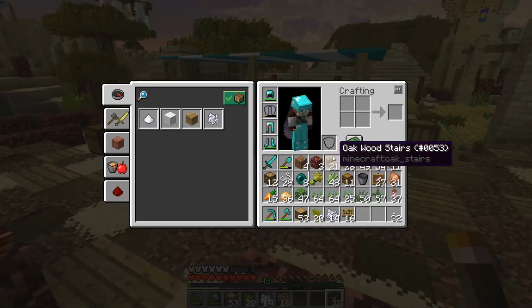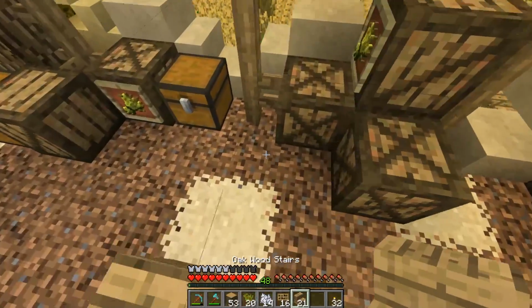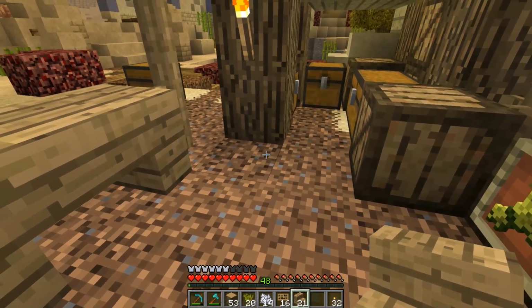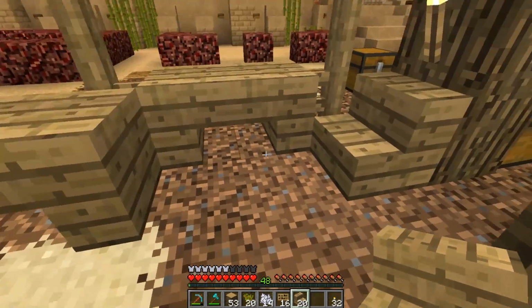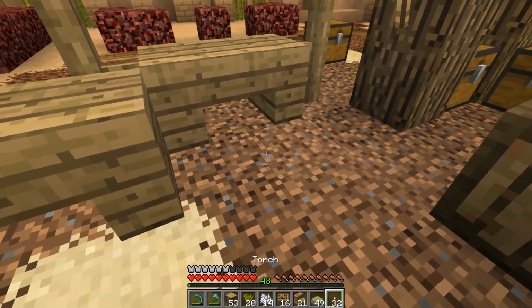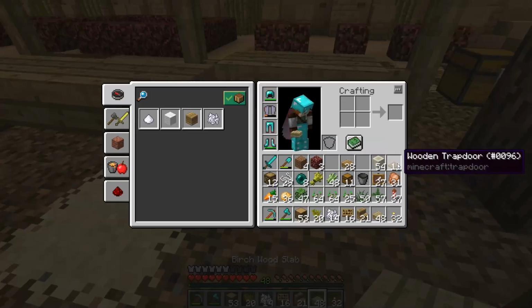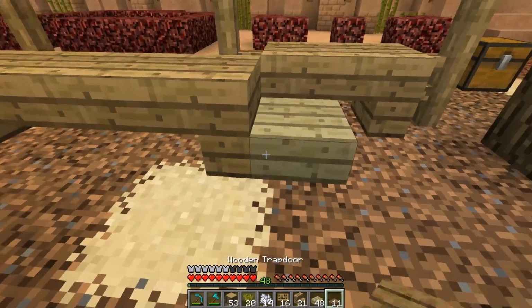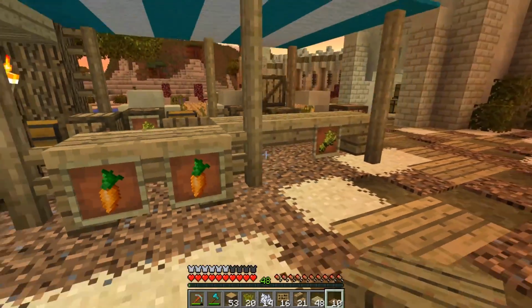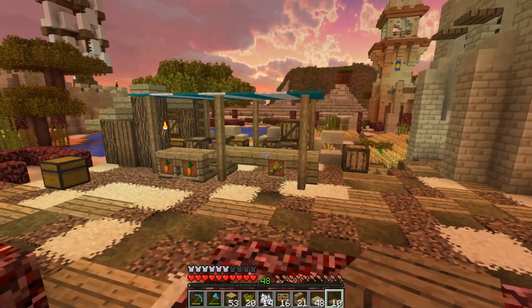Maybe we go ahead and add a few little things like areas to sit, like do a little chair or something right there maybe. I don't know. That looks a little weird with oak and oak, so maybe not. We'd always do a birch slab and then a trapdoor on its back. Sorry I'm opening the inventory so much. I'm just thinking as I go here from what we have currently. But I like that. I think that's a good way to do it.